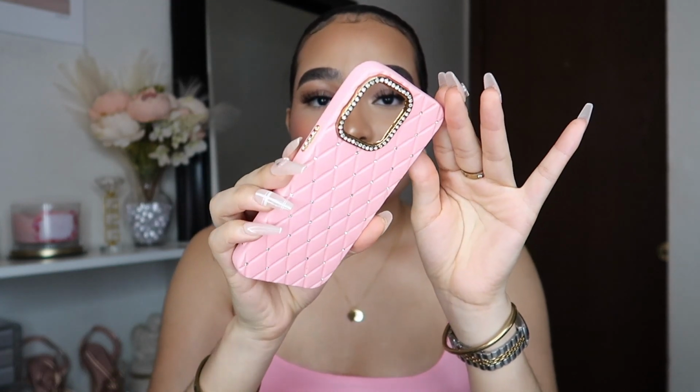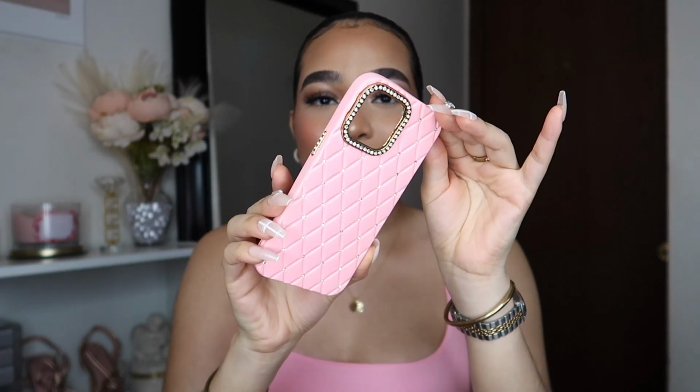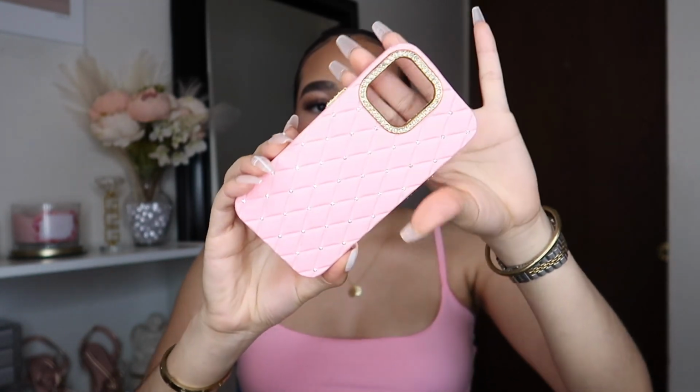First case I'm gonna actually show you guys is probably one of my favorites out of this whole haul because I know I've been wearing this one the most, and when I first got it I immediately put it on my phone. It's so pretty and pink. I love the quiltedness on it. Oh my gosh, if the camera can focus on it please. Okay, yeah, this is how it looks.